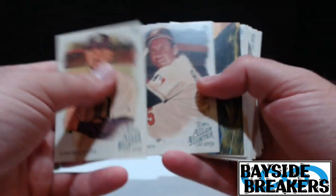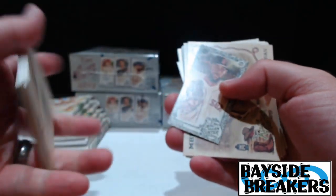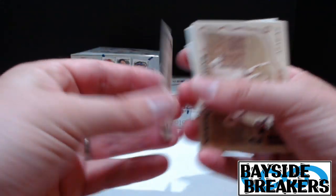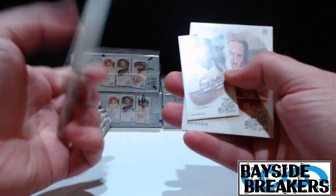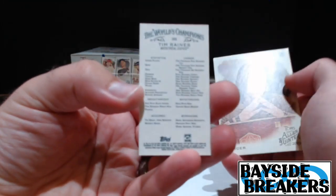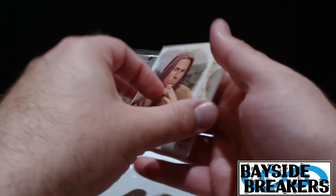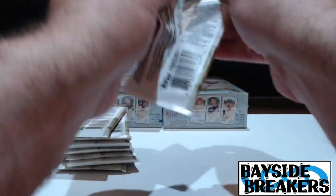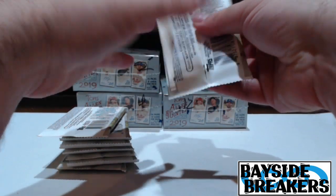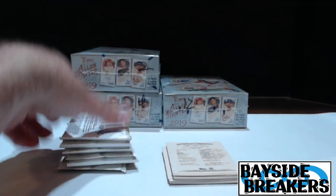Carlton Fisk on the White Sox. That's a black David Price. Rock Reigns. Mercer, who is that guy? Voice actor and dungeon master. Yeah, actually, what you mentioned, I don't think we've had an auto.